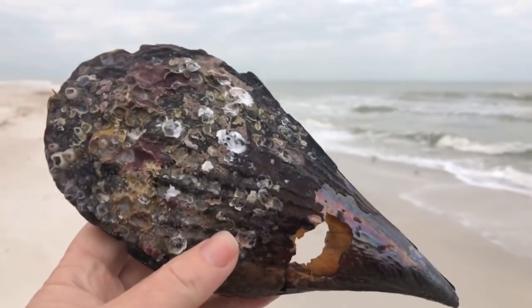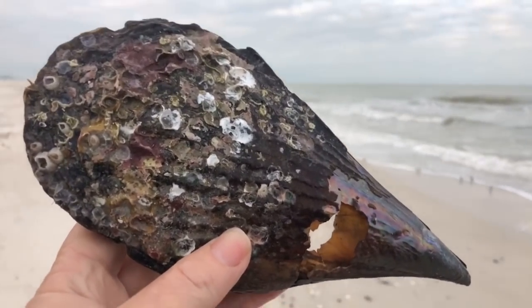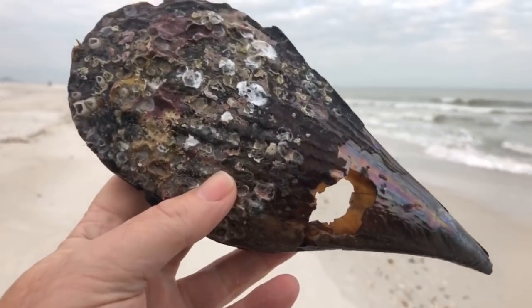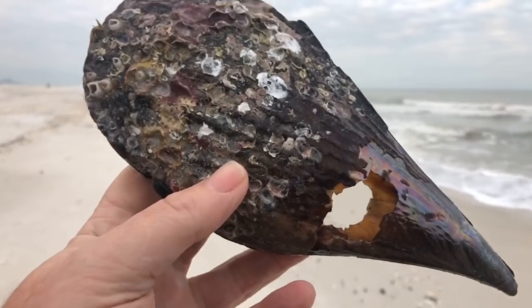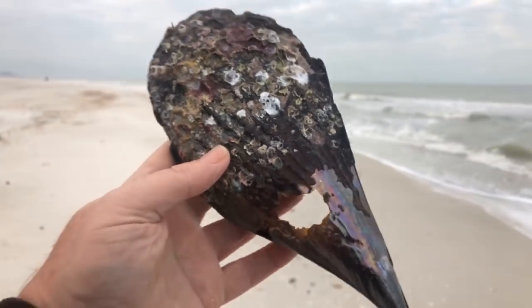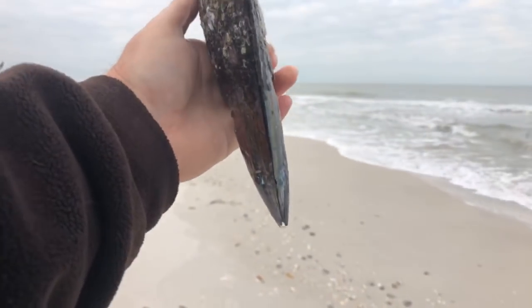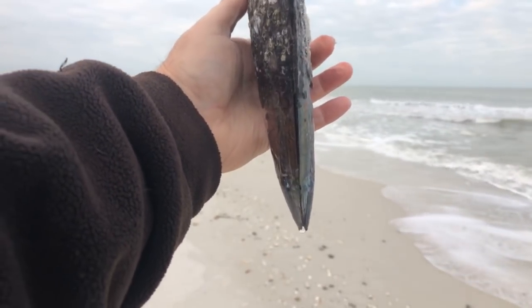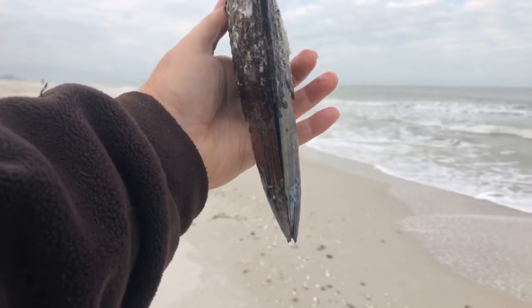Sure, you've seen these on the beaches. I wondered what they were. Pen shells. They get that name pen shell because, you're gonna have to use your imagination here, but if you hold it on its end like that, then it resembles an old fountain pen, an old writing pen. Pen shell.